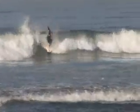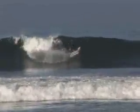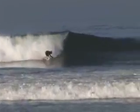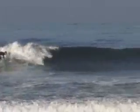Tail out, sliding, and another one. Those tail out moves are big value. Nice re-entry, no push down the face. That loss of control on that maneuver is something that happens fairly often.